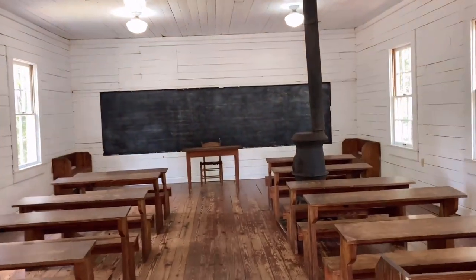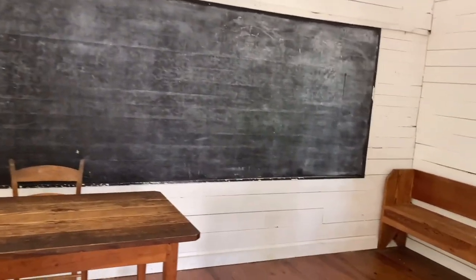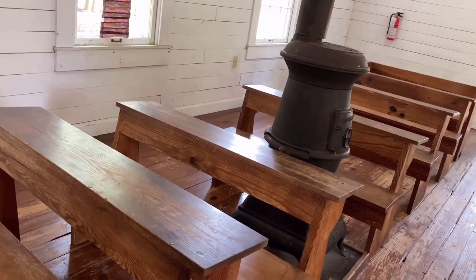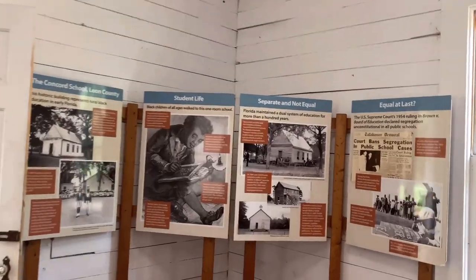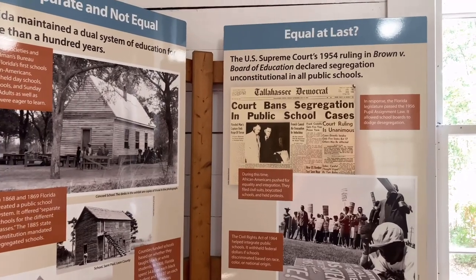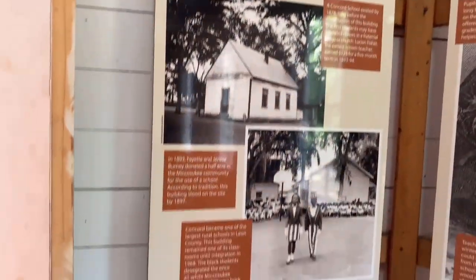Already see the old wood stove and chalkboard. Most kids don't even know what a chalkboard is today. This would have been the teacher's desk. Let's look at the student's desk. Signage tells you about the evolution of the school system in early Florida. Now we're going to head over to the old church.